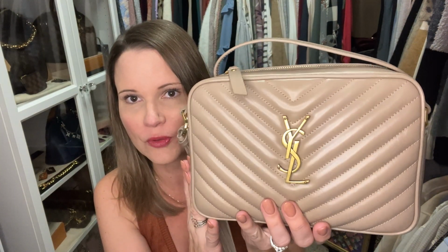This bag is the Lou camera bag in the color Dusty Gray with the antique gold hardware. You may be noticing that I buy all of my bags with the antique gold hardware versus the shiny gold. I really prefer the antique gold much more than the shiny gold. And then of course I like the silver as well. I have stayed away from the black hardware because I have heard it chips. And the same thing is true with Coach, and I just don't want to deal with that, especially on expensive handbags. This is in the color black.